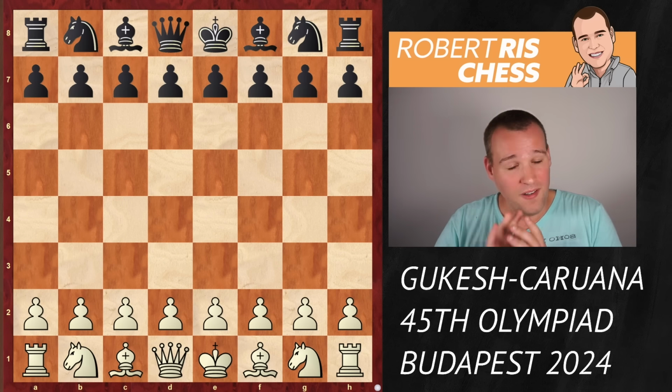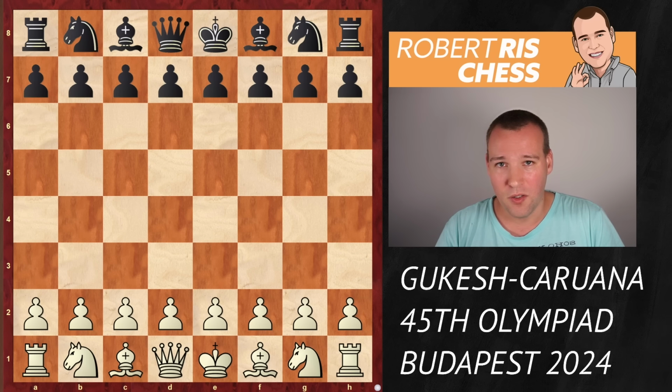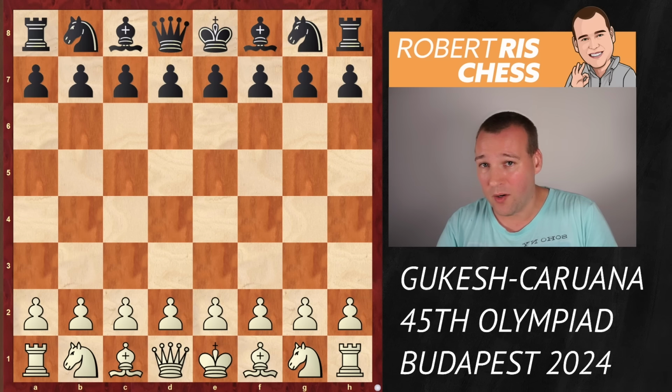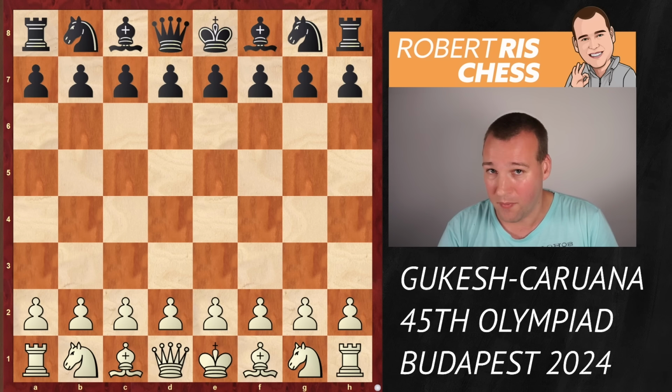Gukesh, fantastic event for him so far. A dominating performance. He is on 7 out of 8. 3000 plus performance. Absolutely insane. And well, he's playing against Fabiano Caruana, and it's a really big game. It's world's number 5 against world's number 2.